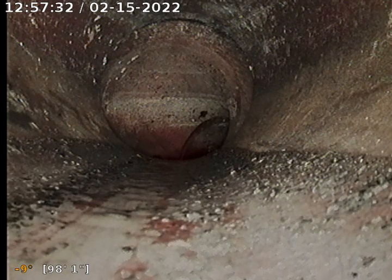Okay, again, we're just going to go ahead and continue to pull back. And again, as you can see, we do have a little bit of debris, a little bit of buildup there as we're pulling back. And again, another offset in that joint there from about the 9 o'clock going around to about the 3 o'clock. So again, we're just going to continue to pull back.